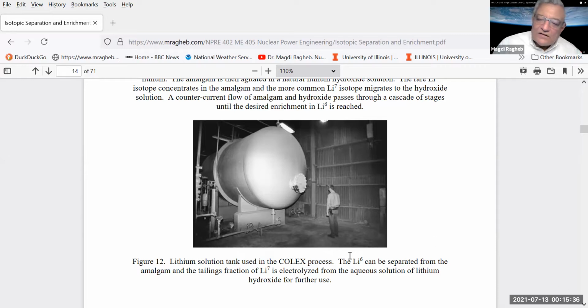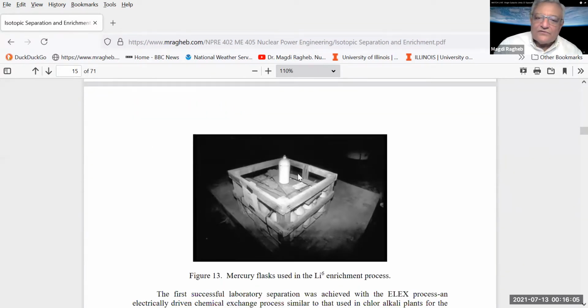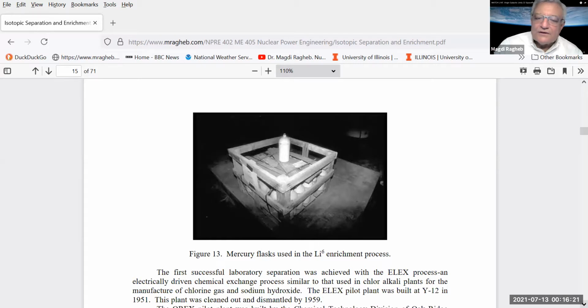And once you have a stream now that has a more concentrated lithium-6, which can be easily used to produce tritium compared with lithium-7, you'll find that you take the amalgam and heat it. As you heat it, you remove the mercury, and you're left now with the lithium-6 that you can place in those flasks here to use in either producing tritium for thermonuclear weapons, or you use it in the future for fusion reactor applications.